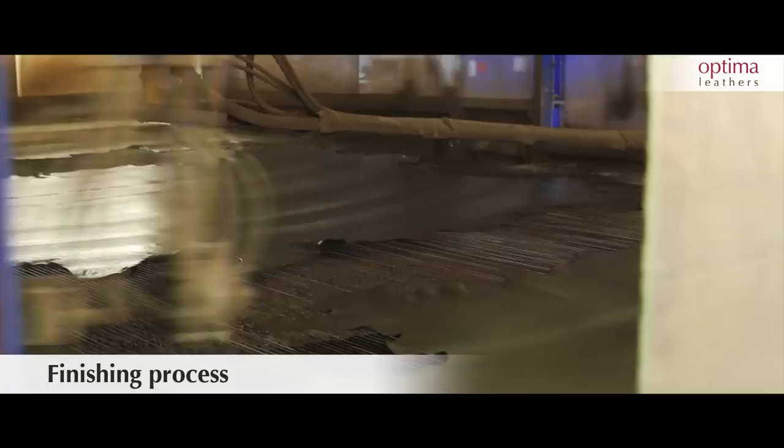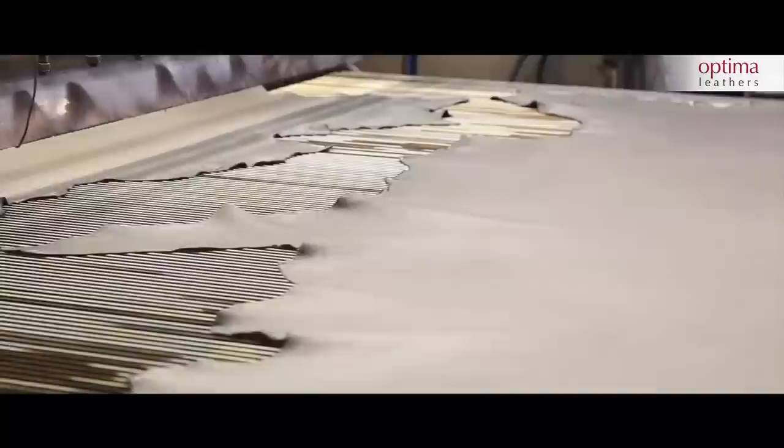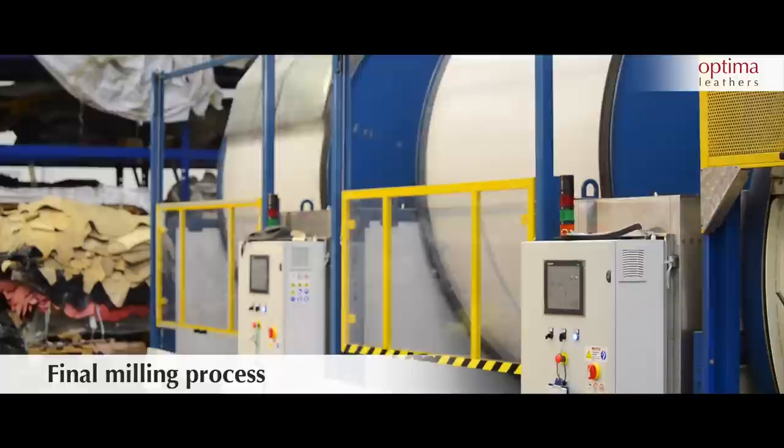Now the leather is ready for the finishing process. The leather is placed on a conveyor belt and sent down the spray line. The spray line consists of a series of computerized spray guns that apply the finish on the surface of the leather hides. Last is the final milling process, done to ensure the softness of the leather.